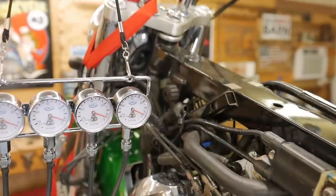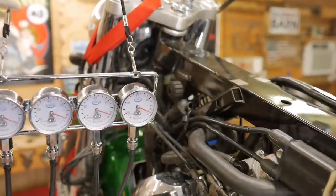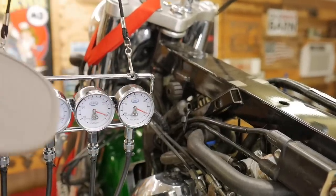That's all it takes right there. I don't know if you guys heard that, but it already sounds way better than it did before. And now the carbs are in sync. So let's put this thing all back together and then we'll go for a ride.